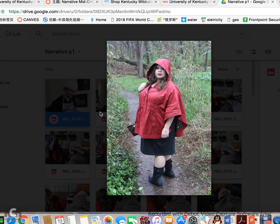The last one I want to choose is Annie's photograph. When I see the picture, the first impression is Little Red Riding Hood.